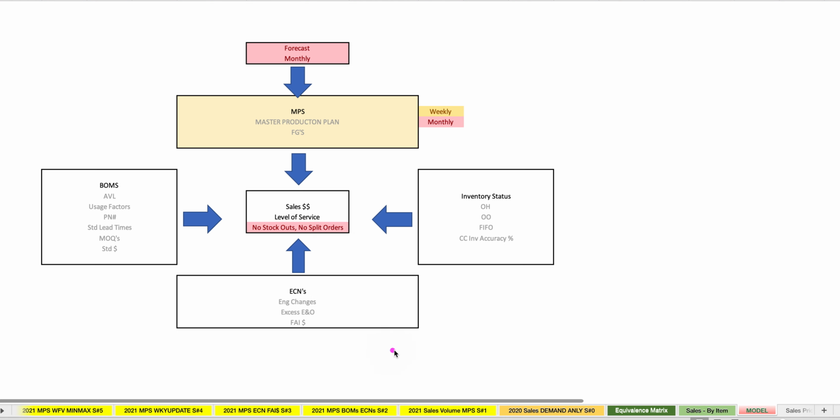So the first thing that I want to explain, and we didn't go through this in our discussion, but I think it's appropriate to go through that now, is how the model of planning resources works. So basically, there are four elements that create this predictability. One that is very important is the monthly forecast.